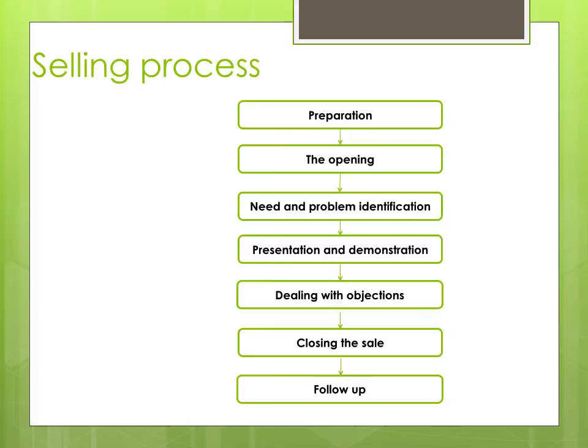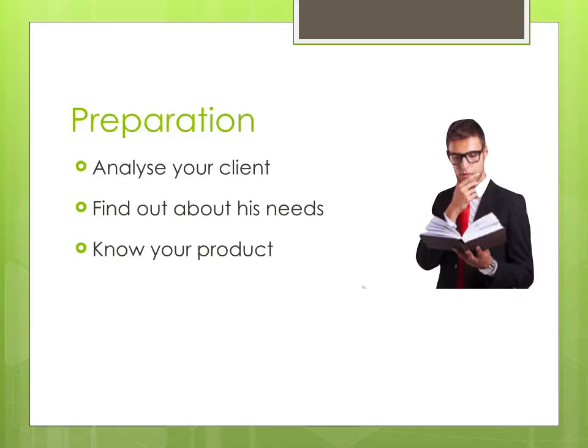Preparation. Be sure to know the industry. That is important. Show your competence as an insurance agent. Demonstrate your skills and knowledge in the industry to let them know that you know what you're doing and what your role is as an insurance agent. An important thing is the problem and recognition of the needs of the customer.